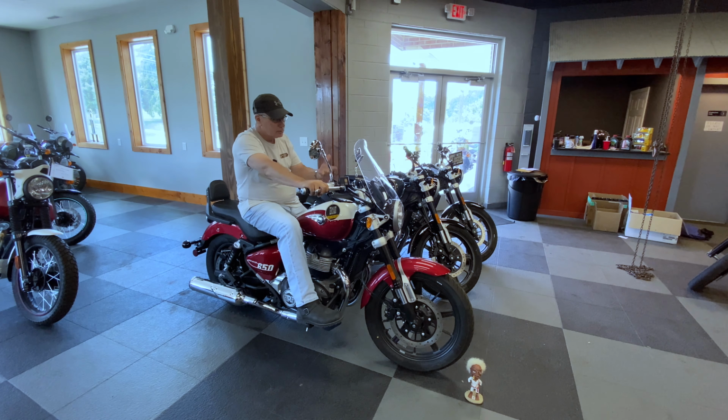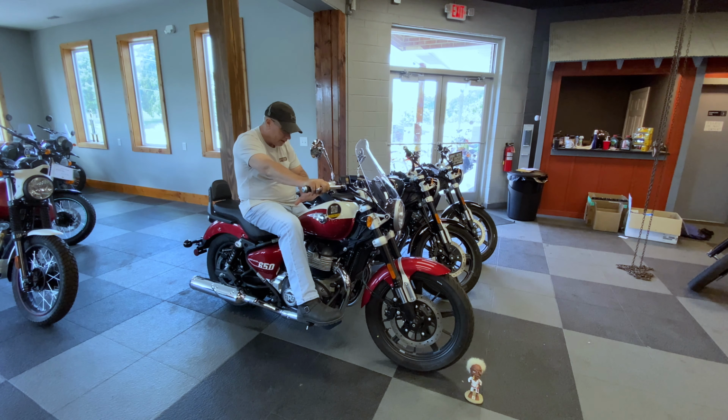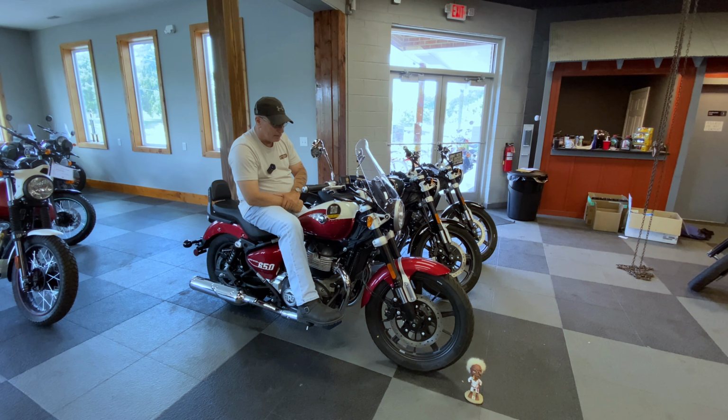I'm not really a cruiser type person anymore, but this is an interesting bike. I like these. And they've done a good job with the badging and the paint colors and things like that. I think this is a classy machine. I really do like this bike. I like what they're doing here with this bike, put it that way.